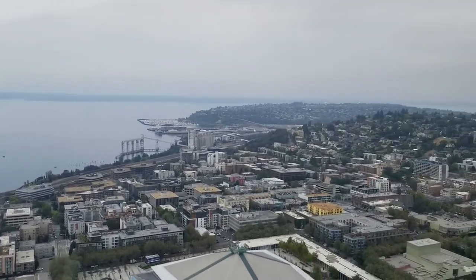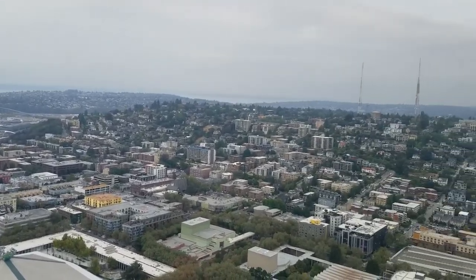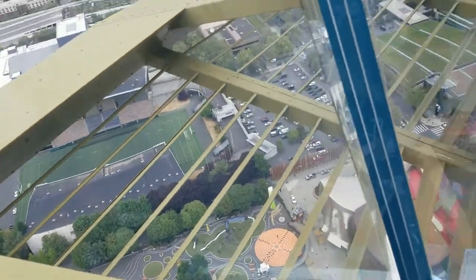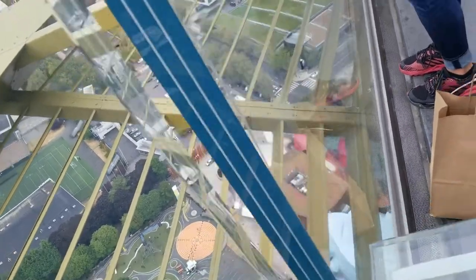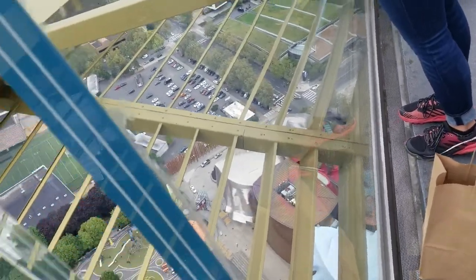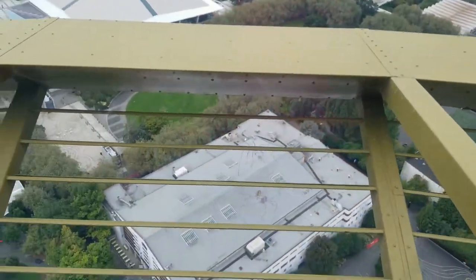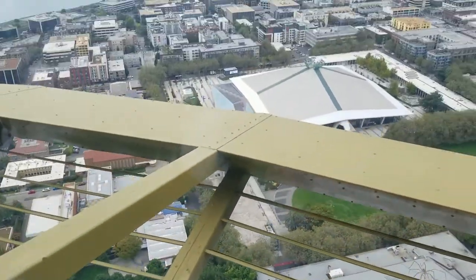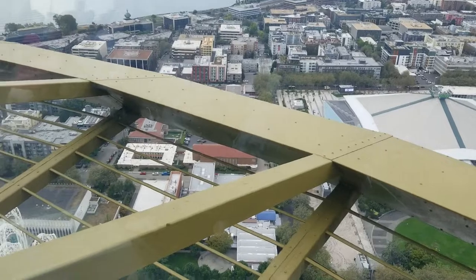Well, we're not from here. There's a football field down there. And then, I don't know if you can tell, but that's the top of the Museum of Pop Culture. And another museum. And the surrounding other areas, buildings.